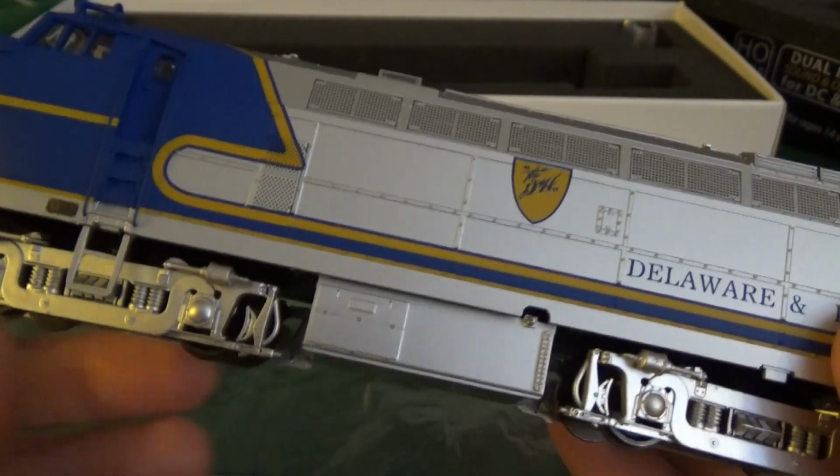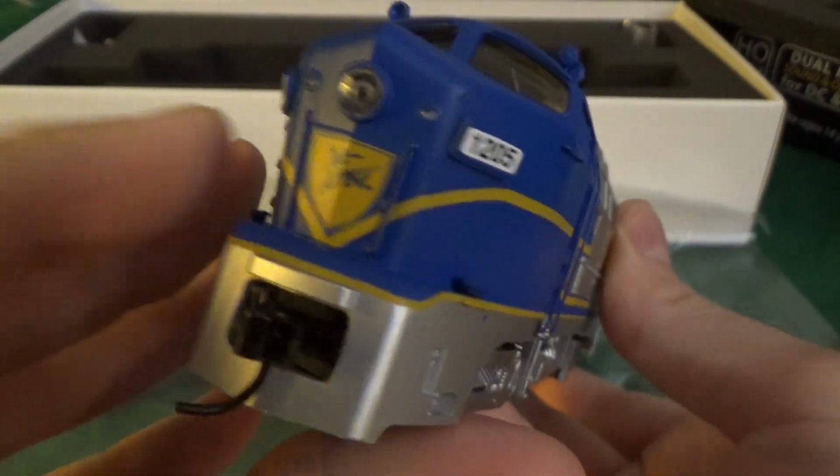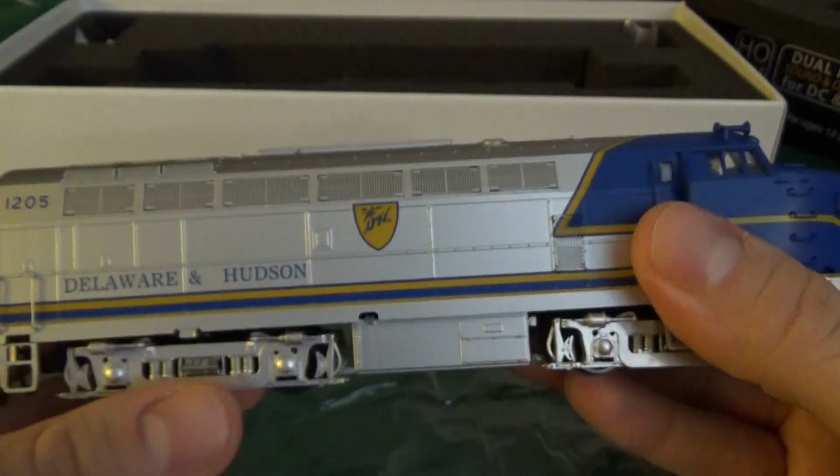Here's another shot of those front grab irons and the actual front classification lights, which do actually function on this particular model, even if they only light up in one color, which is white.